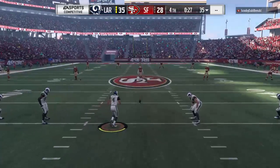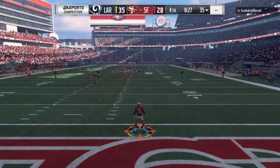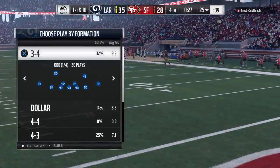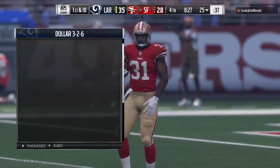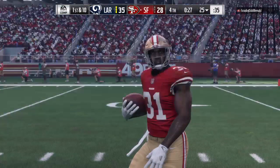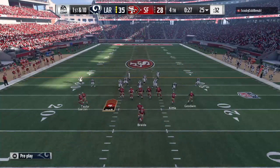Zerline out now to kick this one away. And a fair catch signaled for and taken successfully. And San Francisco gets set to go here. One possession game. Time very much a factor. How does the offense handle this situation?